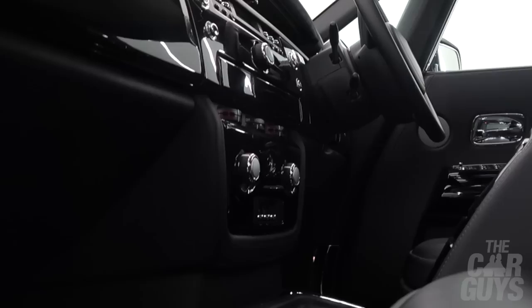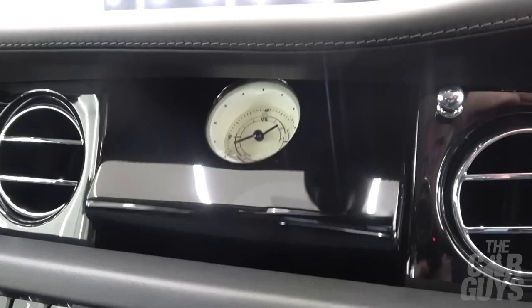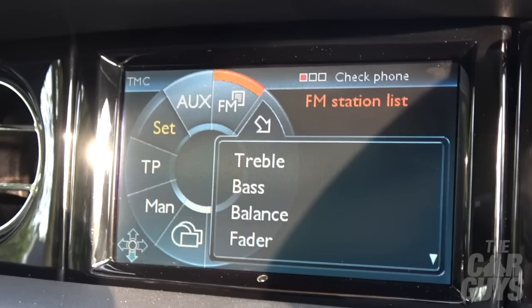The dashboard rises out of the thick lambswool carpet like the monolith in 2001. The only screen is to be found behind the revolving clock, like so, but it's very small and displays only the output of that horrific BMW-sourced iDrive system, and as a consequence, I never use it.